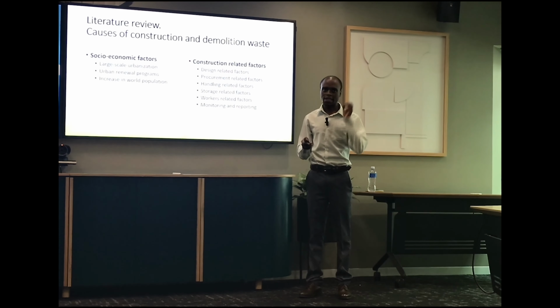The handling related factors, something like the bricks, they have to be handled with care, otherwise they will cause cracks or even break down and get damaged. The storage related factors, something like cement has to be stored in a certain way so that it won't deteriorate. It has to be kept in a warm place and be covered, and be placed on something that is raised, something like a platform, to keep it fresh.